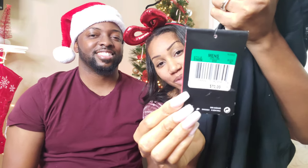The suggested retail price was $70 for this item. So literally, we ended up selling it and it's all good because it went for, I think like $24. You made me forget because you made me drop it.